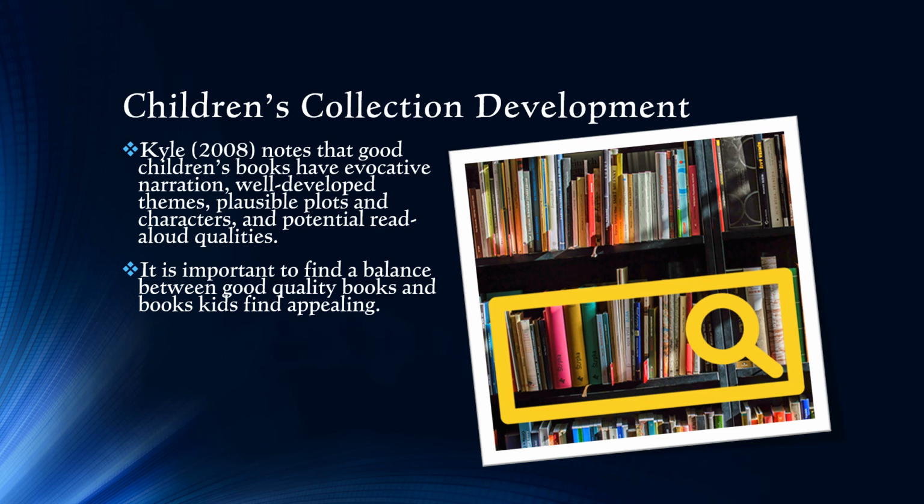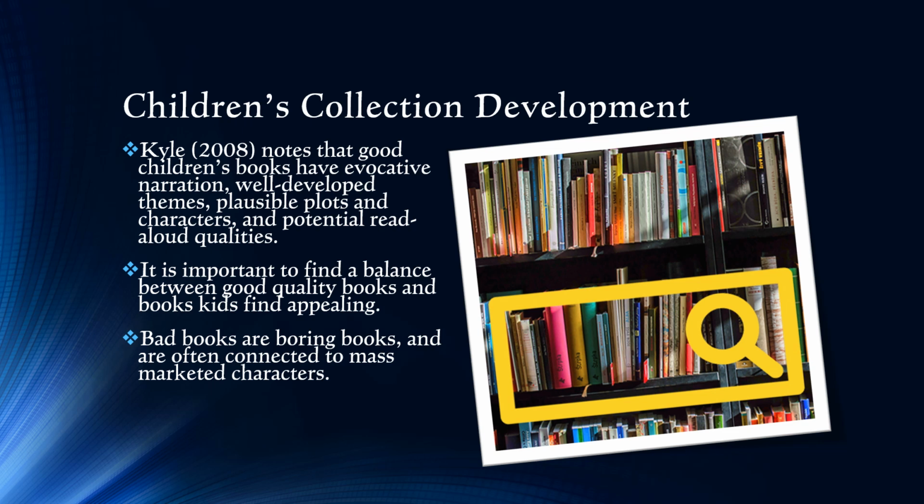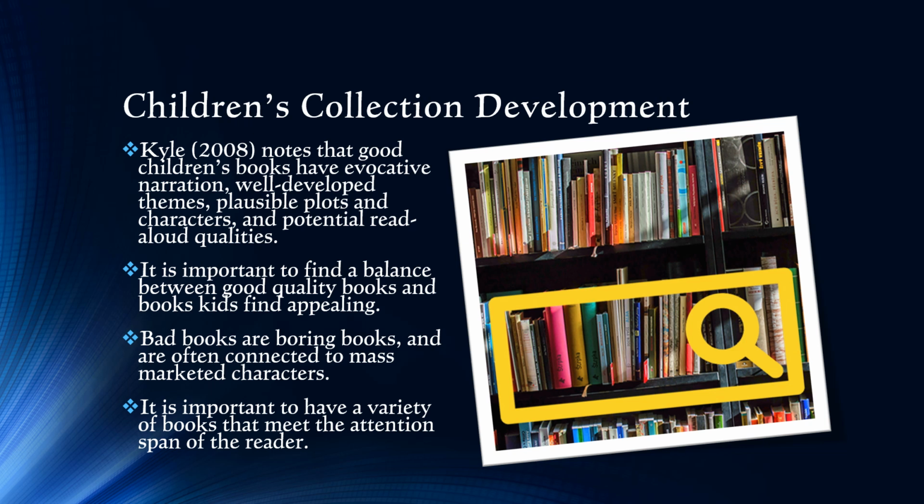It is important to find a balance between good quality books and books kids find appealing. Bad books are just books that are boring and often connected to mass-marketed characters. It is important to have a variety of books that meet the attention span of the reader.